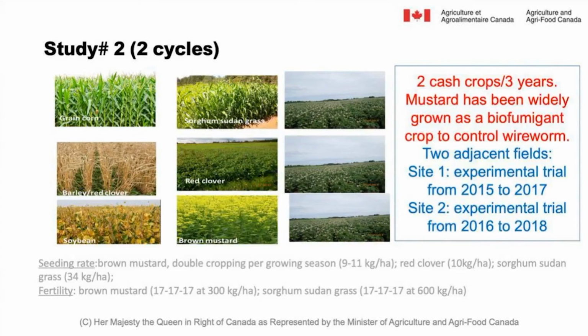So we established these trials in one field starting in 2015, and then in another adjacent field starting in 2016. By doing this, we can validate data obtained in one field with data in the second field, and we can have interesting information after 4 years instead of waiting 6 years working on the same field.